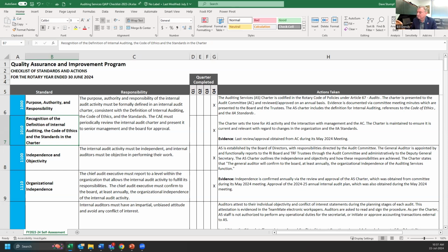I also want to point out the standard for independence and objectivity on row 8 here. This is confirmed annually also via the review and approval of the charter, as well as having the committee approve the annual internal audit plan, which was also completed during the May 2024 meeting. Our standard indicates that our activity needs to be independent, and we have to be objective in performing our work, and that my position, again, referred to here as the chief audit executive, must report to a level within the organization that allows us to fulfill our responsibilities. And we complete this by functionally reporting to the board of trustees through you, the audit committee.